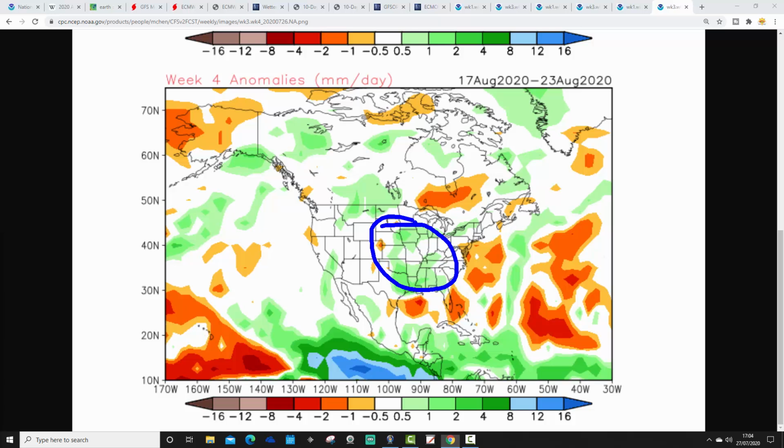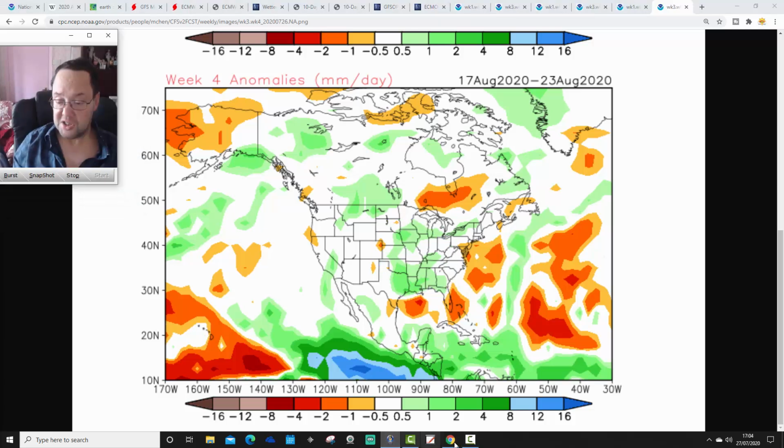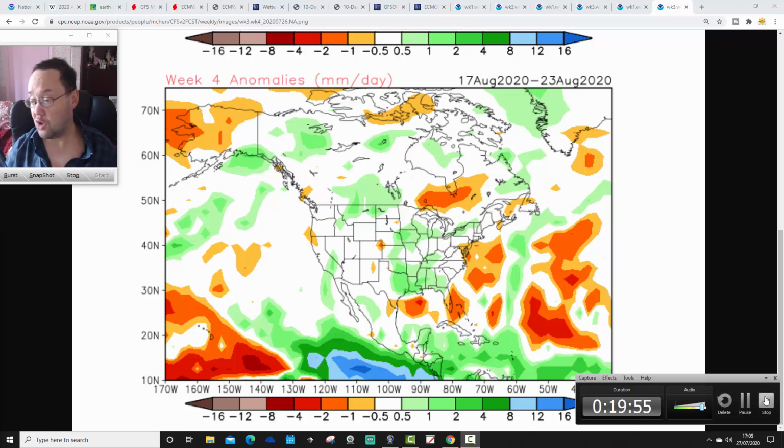And many of those eastern and midwestern states look rather slightly wetter than average there from the 17th to 23rd of August. So, I mean, there is going to be hot weather at times. It's not going to be a continuously cool month, but it does look as though this August is going to be cooler than this very hot July that you've experienced across many parts of America over the past few weeks. So it looks like the peak of the heat wave has probably passed for the time being for the Midwest and up towards the east and the northeast too.